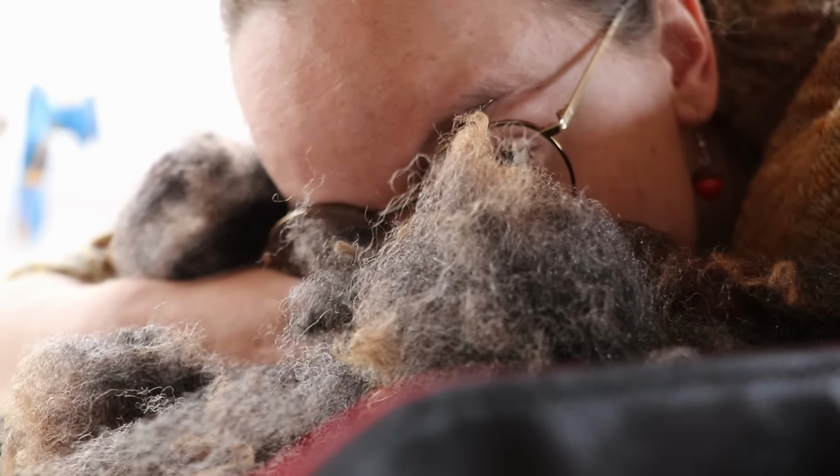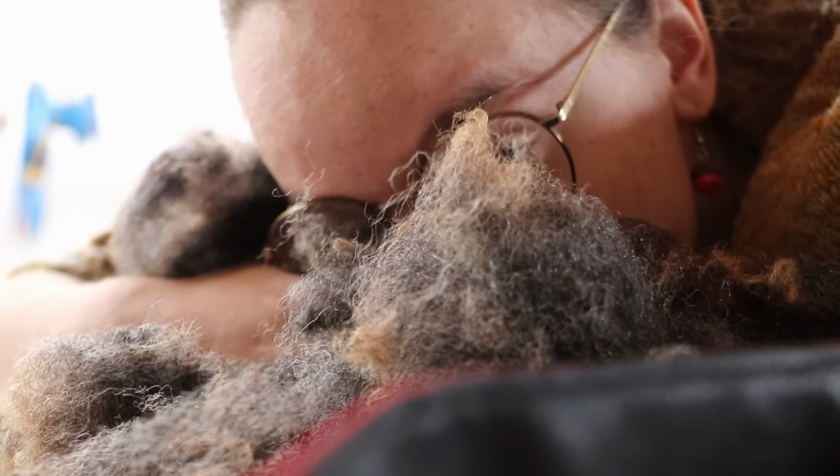I believe the Blue Texel fleece is dry, so can't run because I tore my ligament, but face plant. This is soft. I want to sleep.